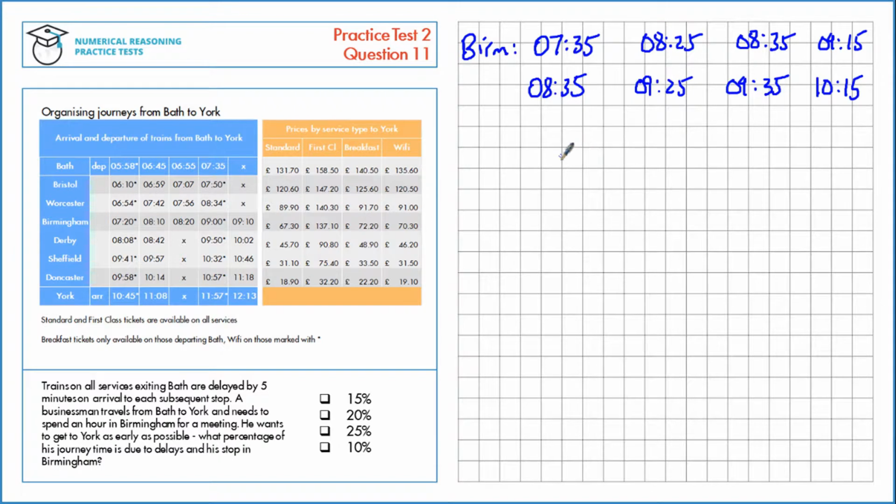So let's have a look at what trains he could get from there. So if we're going from Birmingham, obviously this one is out because this one arrives at 7:35 and departs shortly after that. He's looking for a train that he can get onto. So for example, if he got onto this one in the first place, his meeting can finish at 9:25, and then all the other trains will have left by then. So he's got to initially get onto this train.